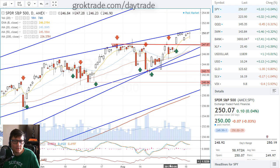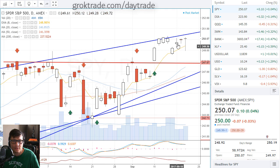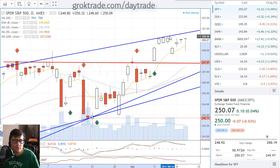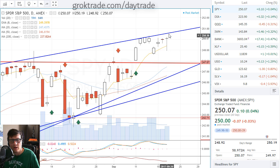So here's what happened today. A lot of volatility, especially after the Fed announcement. Here we are looking at the Spider. We still have a little bit of ways to go higher before we hit resistance, but we're at a resistance area. What's nice is the price action is staying above all major moving averages.